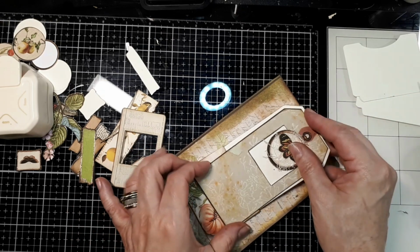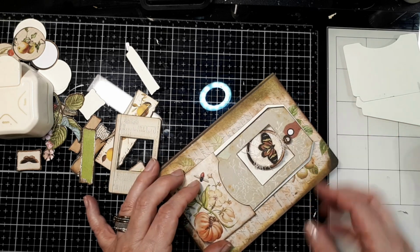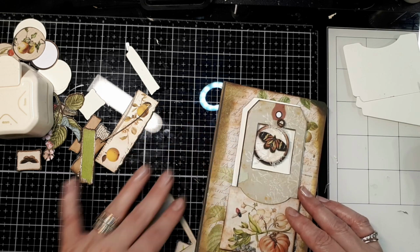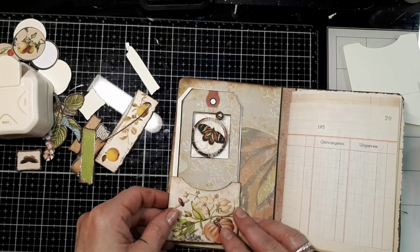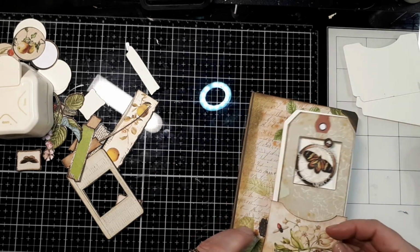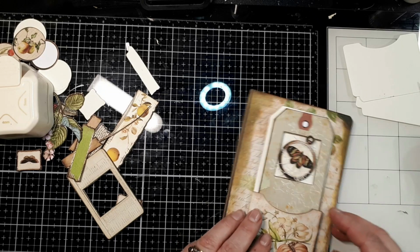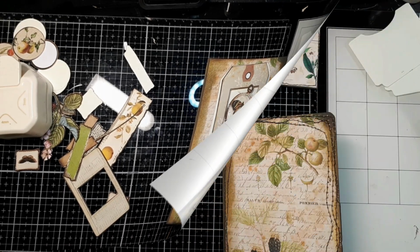Yeah. And this can go in here too. So we have this on the front side maybe. Because I don't want to cover the butterfly piece over here. Well, I could also put it on the inside. I really like it on the outside. So I'm just going to do some sewing off camera and then you will see me back.